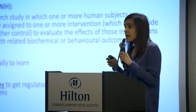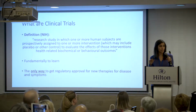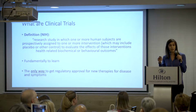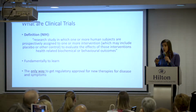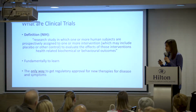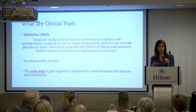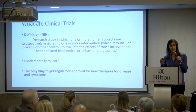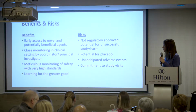And these are done fundamentally to learn: for patients to learn, for clinicians to learn, for the community at large to learn. But in fact, they're the only way to get regulatory approval for new therapies for disease and for symptoms. So they're required for us to get drugs that are in development to clinical use.